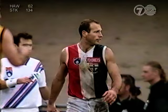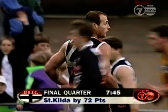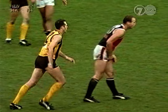134 plays 62. 72-point margin to the Saints. I suppose they signalled their intention this year when they beat the Eagles in Perth. That was a terrific victory. Boys, Robert Harvey, another opponent.